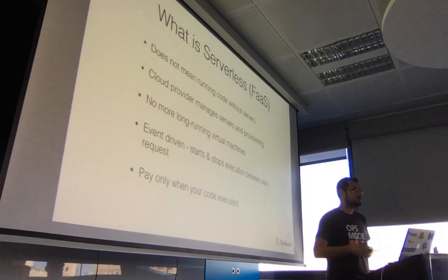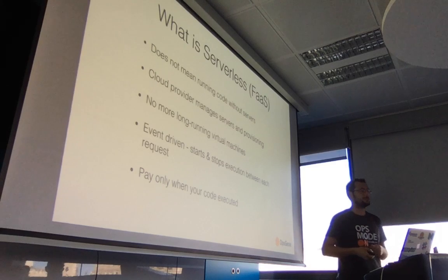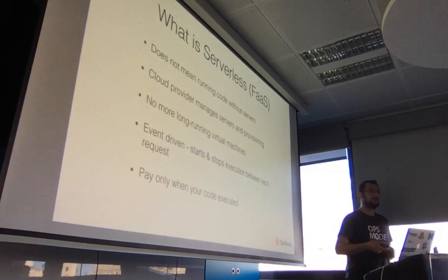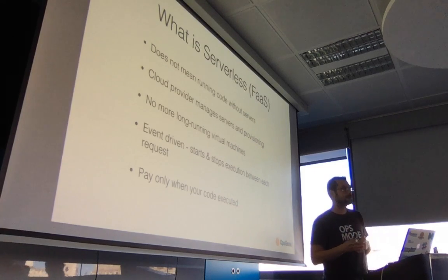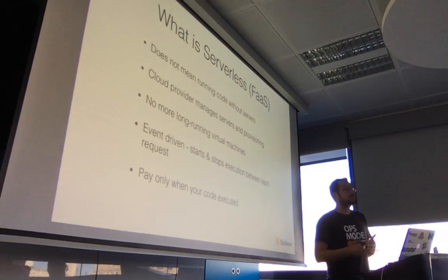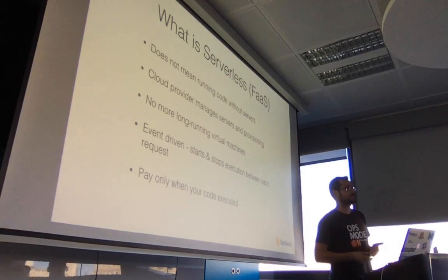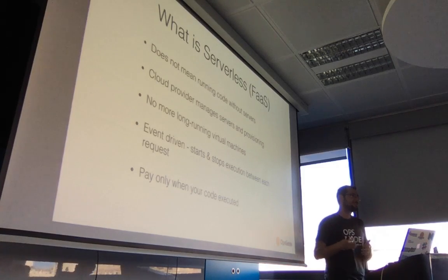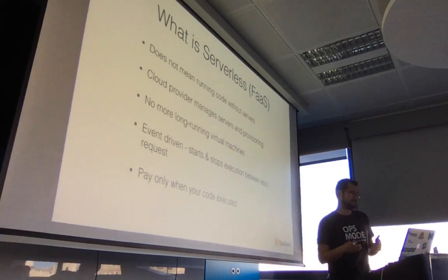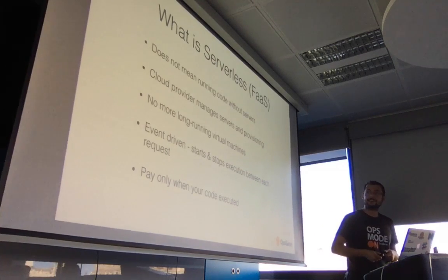Serverless is a little bit misleading word, as you can imagine, and it doesn't mean running code without servers, of course. There are servers involved, but these servers are abstracted away from you, so you don't have to worry about them, you don't manage them, and cloud providers manage them for you. It automatically scales. What I mean by automatically scales, it's not just a buzzword like with other services. It literally automatically scales.